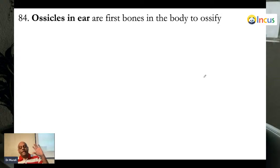Similarly, renal tubular acidosis. You have type 1 and type 2 renal tubular acidosis. In which type of renal tubular acidosis do you see nephrocalcinosis? Why not in the other? Logical. What is logical, you should understand, not mug up. We should not mug.